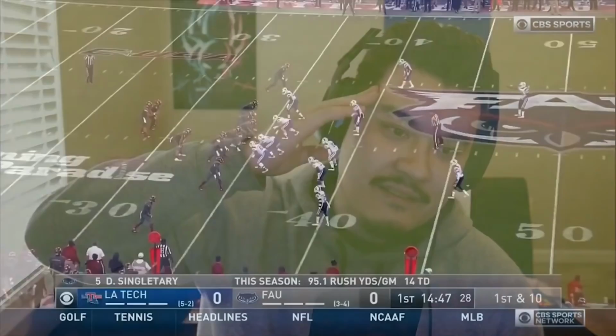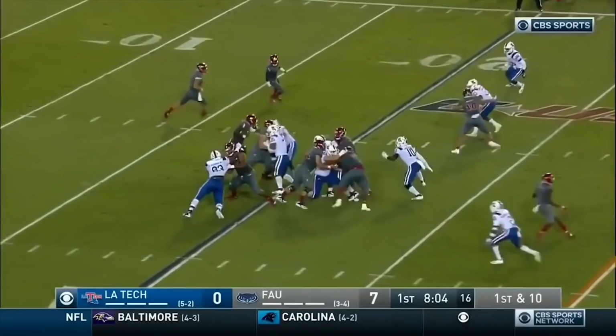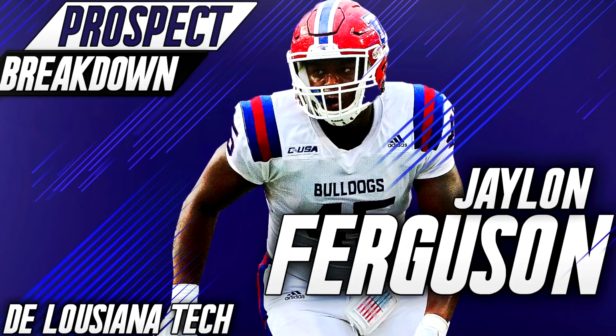Let's talk about Jaylon Ferguson. All right. I'm going to let you start. All right, so Jaylon Ferguson, DN, redshirt senior. He is 23 years old, so he's a little bit older than your typical draft-eligible player. 6'5", I've seen... Now, this is a weird one because he was at, like, 250 before. I have up to 280.